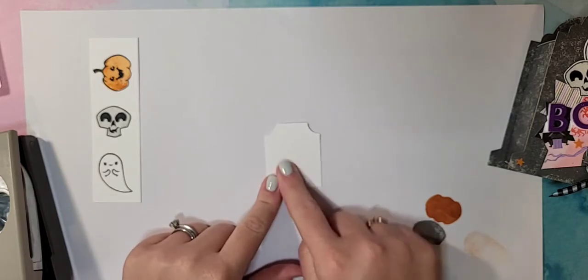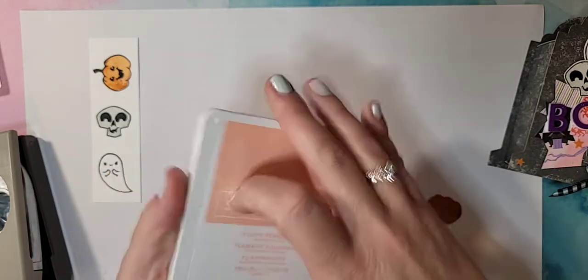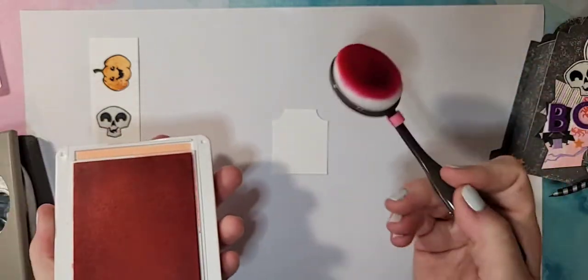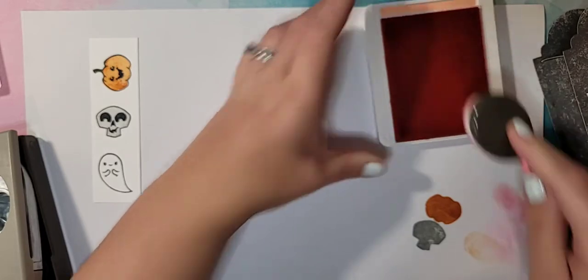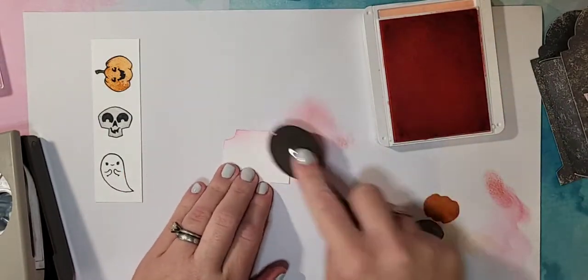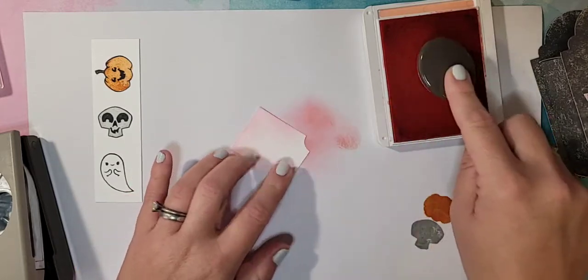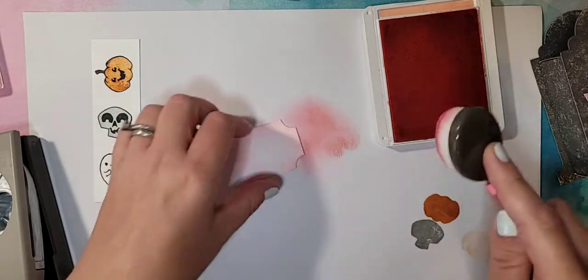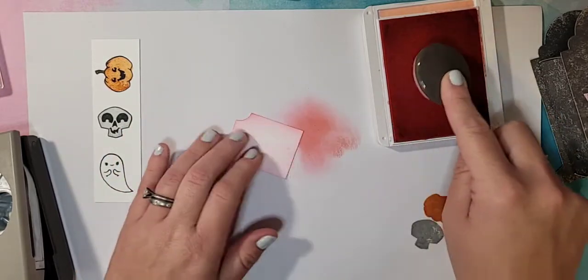Now we're going to work on our tag here. So I'm going to start with some Flirty Flamingo ink and a blending brush, and I just want to add a little bit of color to the outside of my tag. So I'm just going to hold my tag in place, and in circular motions I'm just going to go around my tag here with my blending brush. Just ink it up, and just a little bit more along the edges. I want the edges to be a little bit darker.